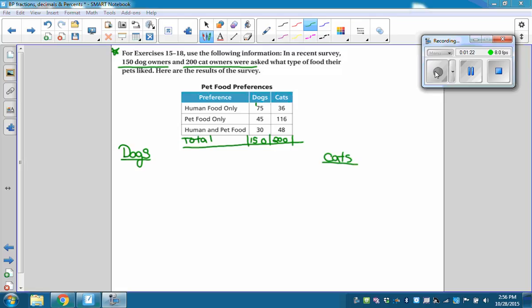So for category number 15, it asks what category of food is most favored by dogs, and then find the fraction, the decimal, and the percent. You got them all right? Okay, so let's do 15 and just hang in there.